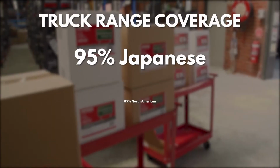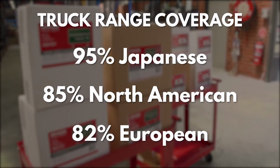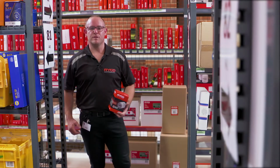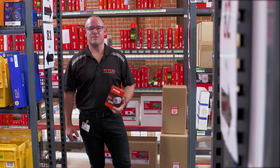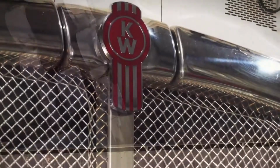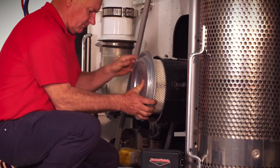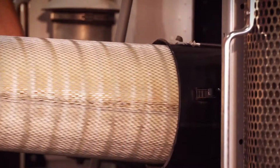This range is targeted at commercial trucks with Japanese, North American and European applications. Besides the individual filters, we also provide the convenience of a single part number service kit. When it comes to air filtration for these bigger trucks, here is a great example where the Ryco product not only meets but exceeds the OE specification.